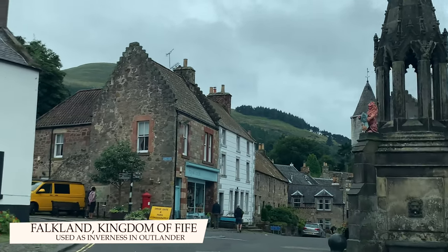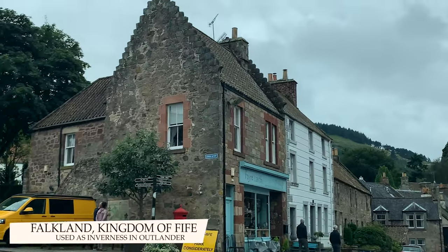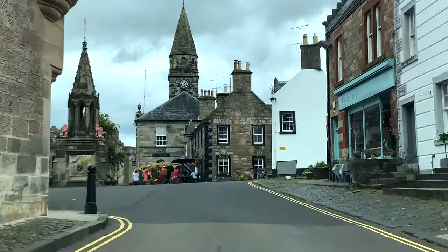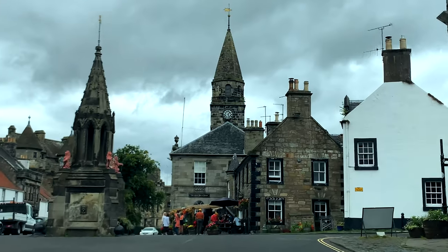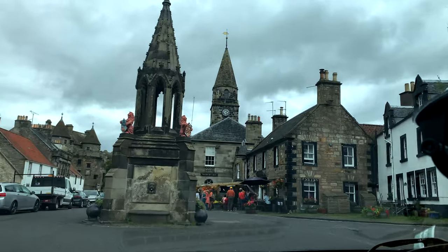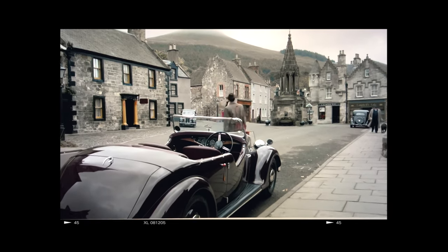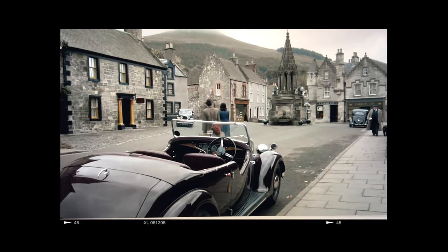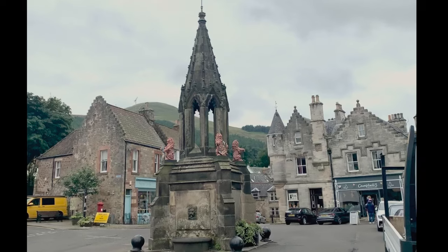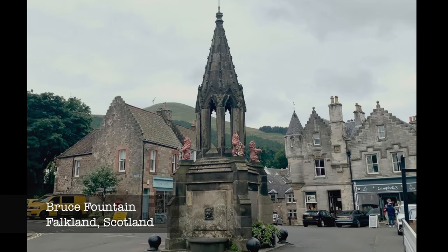And again, for any Outlander fans, the village will be recognized as being the 1940s and 1960s version of Inverness. Bruce Fountain was used in several episodes and is especially famous in season 1, episode 1. This first scene is where Claire and Frank arrive in Inverness, 1940s after World War II, for a second honeymoon.